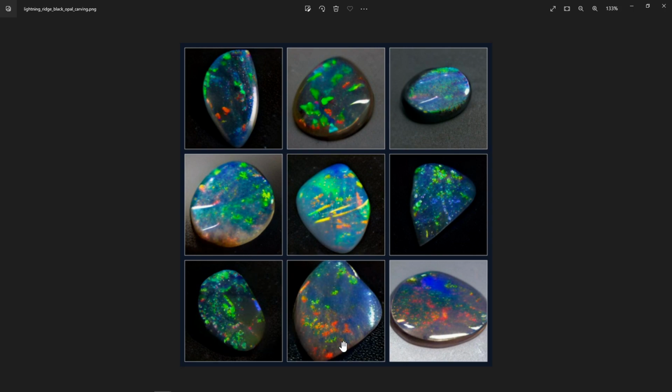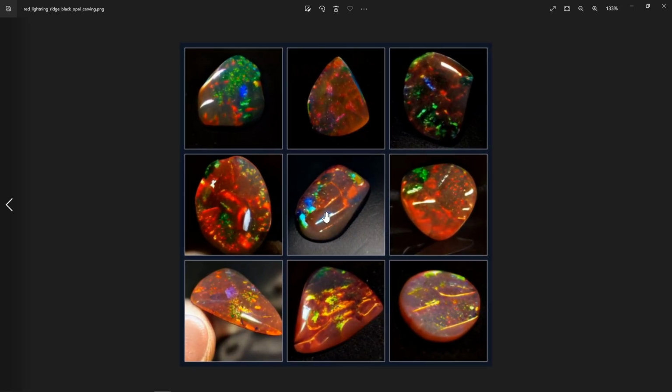And it's just not quite nailed it. Like, I mean, black opal, yes, but really it's not overly carved or anything. They're just some freeform shapes, I guess, so could be carved opal. But yeah, every picture is kind of out of focus. The backgrounds are a bit weird. And then when you put in a prompt like red Lightning Ridge black opal, it goes a bit pear-shaped. So it's just put like a saturation red over the top of a whole heap of pictures.